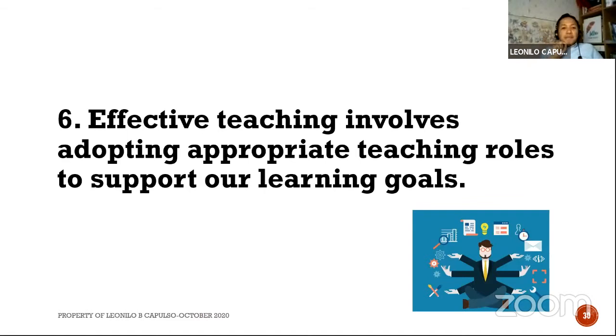6, effective teaching involves adapting appropriate teaching roles to support our learning goals. Anong ibig sabihin ng adapt appropriate teaching roles? Ngayong pandemya, ang hirap ng trabaho ng guro sa totoo lang. Hindi lang tayo guro, no, marami tayong mga roles na dapat gampanan. We can be a moderator, we can be a challenger, we can be a commentator.